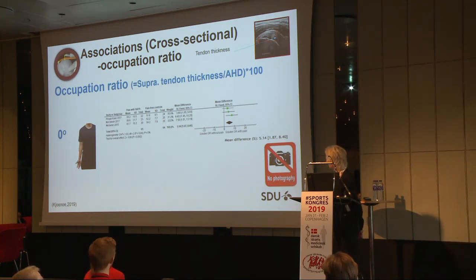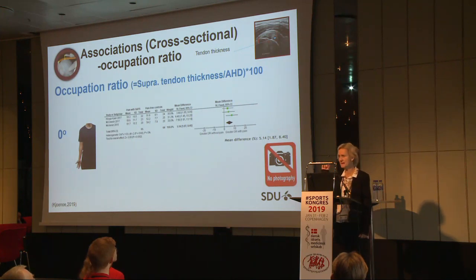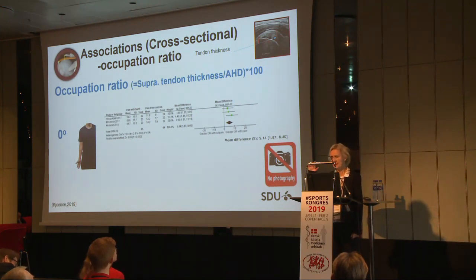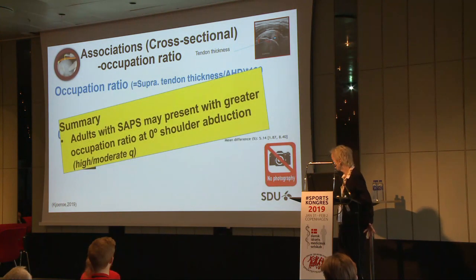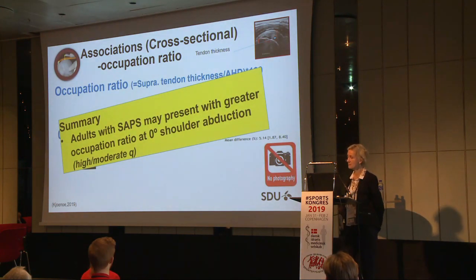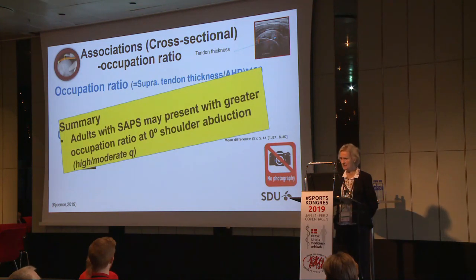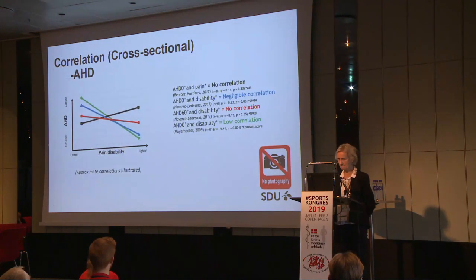And here we found 3 studies. And actually here you can see that there was a greater occupation ratio in the group with pain, meaning that this group with pain had a smaller space left in the total AHD. So we can conclude, only based on a small number of studies, that adults with SAPS may present with a greater occupation ratio. It was only in neutral position of shoulder abduction in high to moderate quality studies.